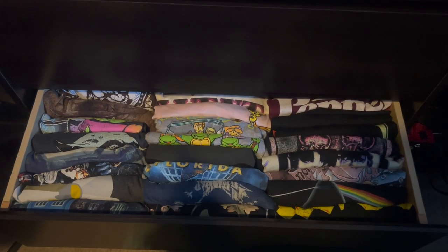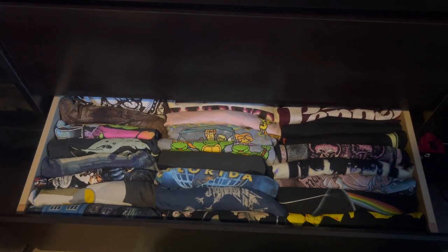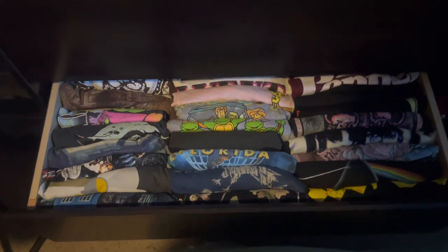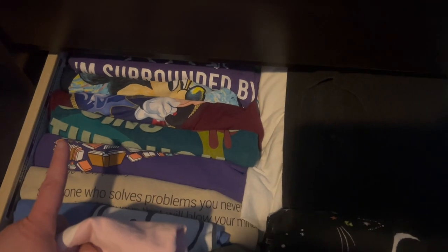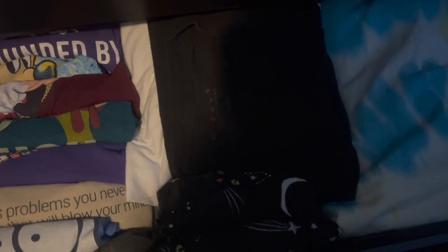But yeah. Now, to everybody who's been messaging me saying I do not have a graphic tee problem, would you like to retract your statement at this time? Because there's 25 in this drawer, soon to be 26, and then in the bottom drawer, there's 1, 2, 3, 4, 5, 6, 7, 8, 9, 10 more. And that's not even including this pile in the middle that is all at-home lazy time shirts. So that's what's in that drawer, plus pajama pants and spirit jerseys from Disney World.